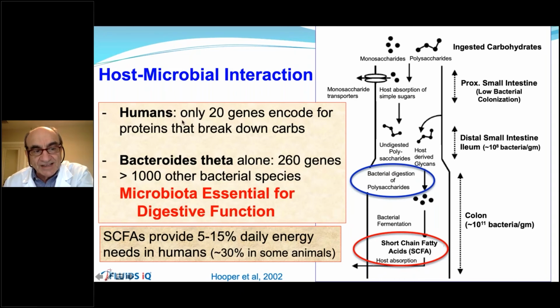And so we know that humans only have about 20 genes that encode for proteins that can break down carbohydrates. Bacteroides theta alone, and it's one of 1,000 or more species, that bacterium alone has 260 genes that will break down those polysaccharides. So it's not an overstatement to say that the microbiota are actually essential for digestive function, not just something we'd like, they are essential.